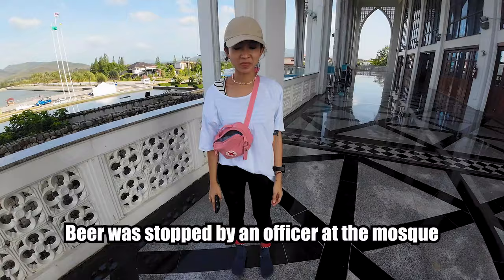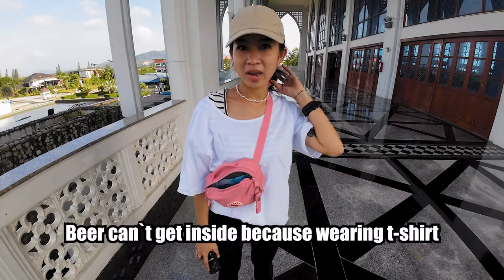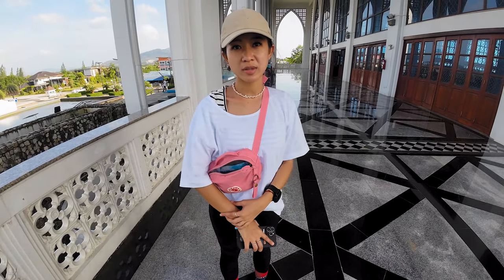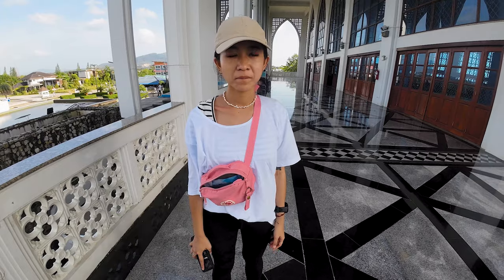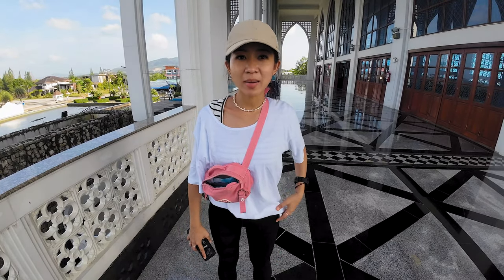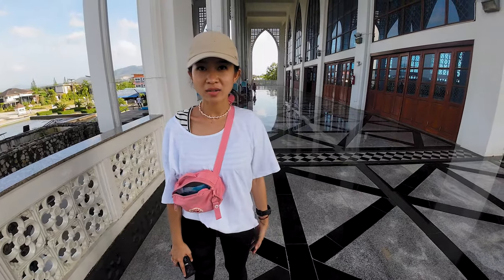Baby, why don't they let you go in the mosque? Because actually you wear long. Yeah, but I have to cover my hair, cover my arm, cover everything. That's Muslim culture. But in a Buddhist temple, you can go with really long clothes, like this shirt and pants. But sometimes in some Buddhist temples, if the pants are too tight, like skinny jeans, you also can't get in.